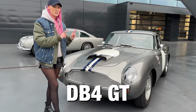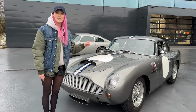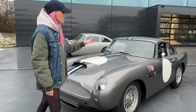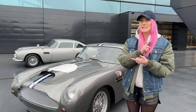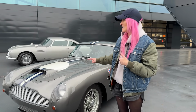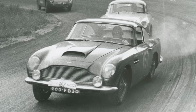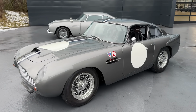This is the DB4 GT. Now this is also the continuation model. The original DB4 GT came out initially in 1959 to 1963. They're the years. And actually what's super special about the original model, they only made 75 units. Then they go, right, let's make a new version of the DB4 GT, which is this one, and only make 25 units. So this one right here, only one of 25 in the world. Now, originally this was a track-only car, but this one has been converted into a road car. It is legal on the roads.